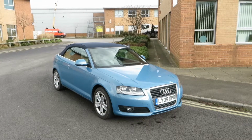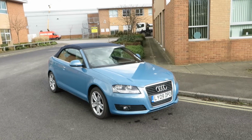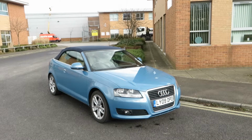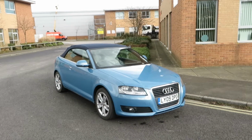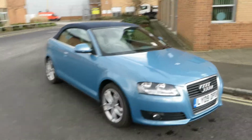I just need to inform you of something before we start the description, and that is this vehicle must be paid for and collected before the 31st of the 3rd, 2015. If you cannot adhere to this, please do not bid. So as long as you're informed of that, that's all I'm worried about. Let's have a look out there.